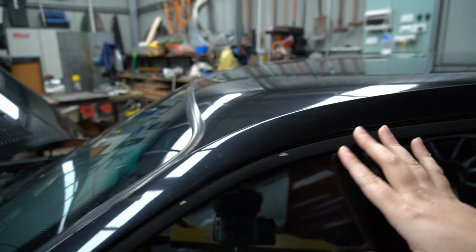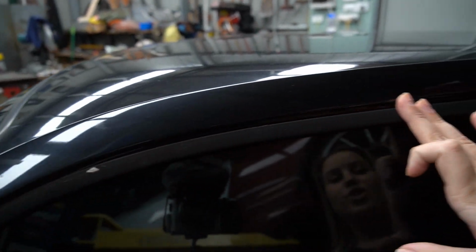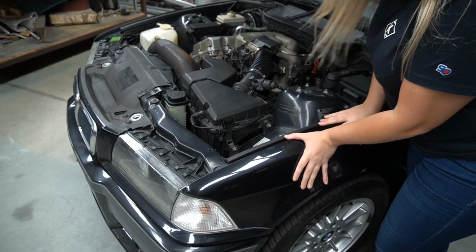You've got a few of these weather trim shields, and they're going to need to be replaced. I love a car that, even if it's old, has really nice trim. The suspension in this car, even though I will be replacing it, is absolutely shot. The engine as well. But before I go to the engine, let's have a look at the interior.